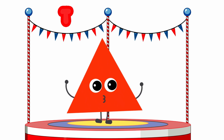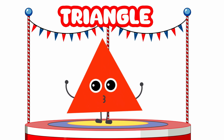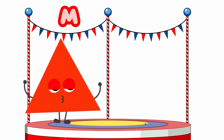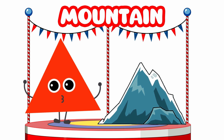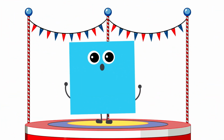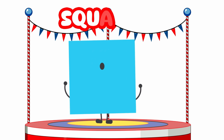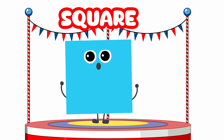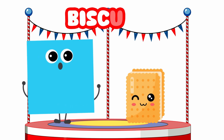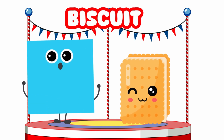Triangle. The shape of a mountain is like a triangle. Square. The shape of a biscuit is like a square.